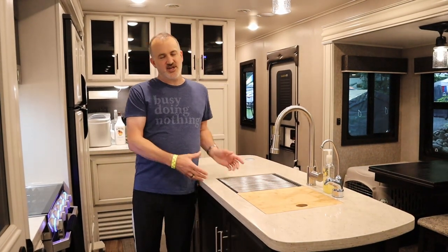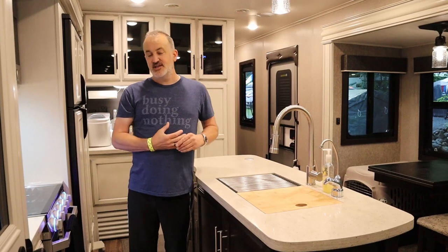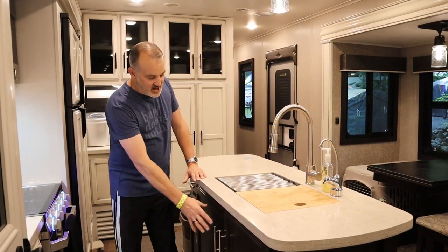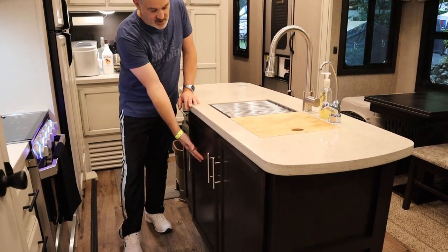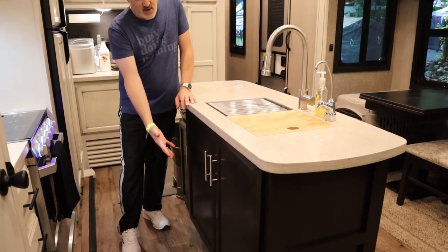Basically no complaints. I wish it had a little bit more storage, but it does pretty good. You've got two large cabinets under here, a garbage can on this side, and a shelf in here under the sink. So quite a bit of room.